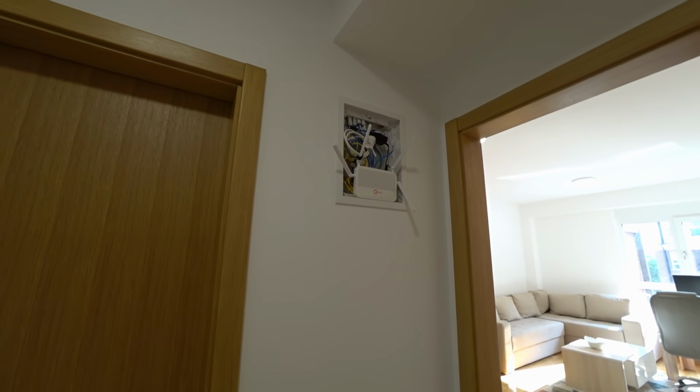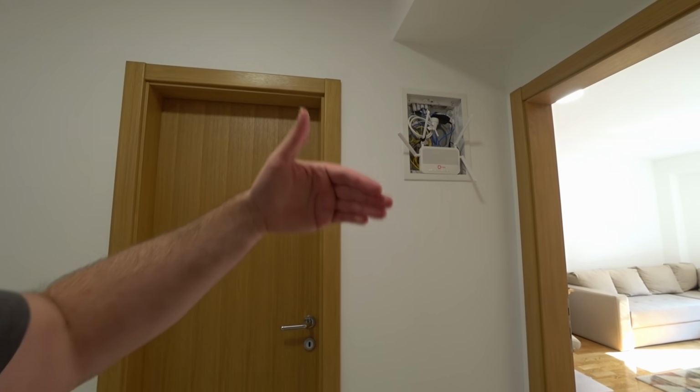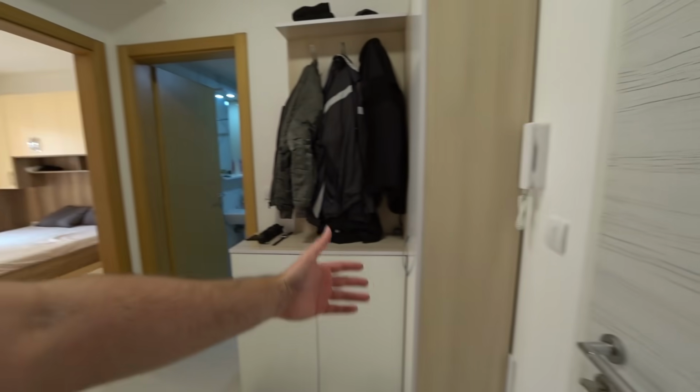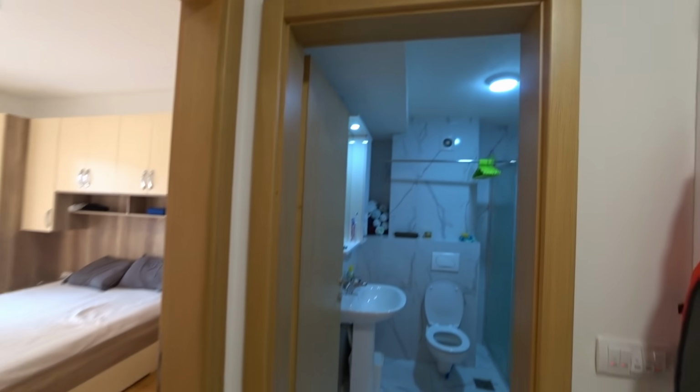Almost nightly when I first moved in. And that's when I was trying to work, so it was kind of annoying. My SVB got better over time in Belgrade, but my MPS has never failed me so far. So here is the foyer, the shoes, and here's the bathroom.